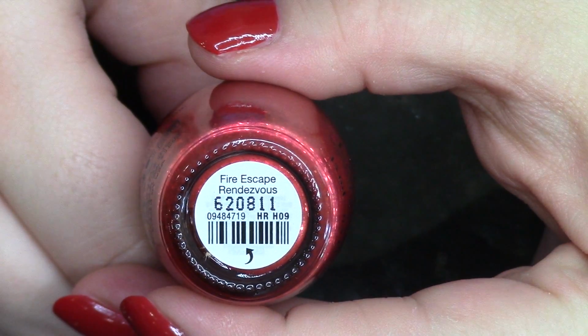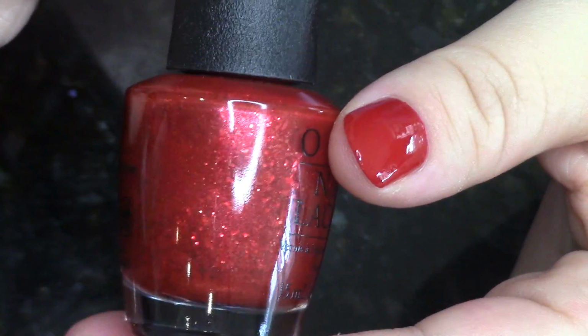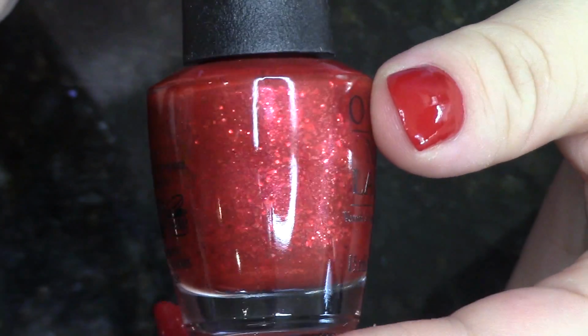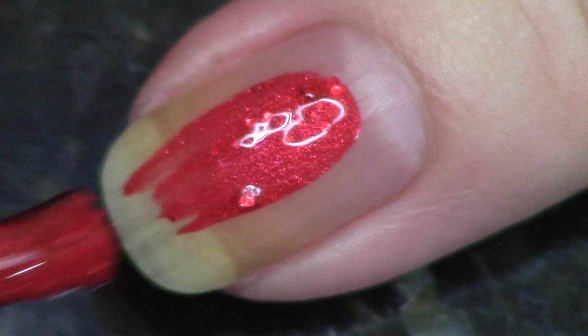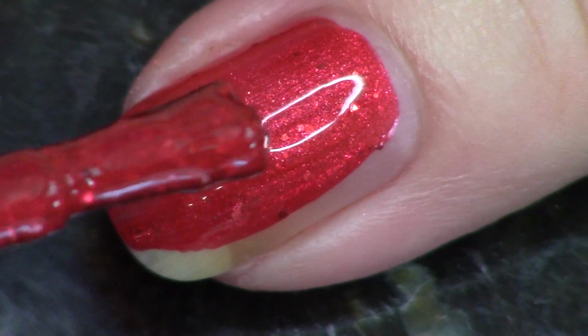This next one is a favorite for me from the collection because it's definitely something different. I don't think OPI has a polish like this in its collection, which I'm happy about because I like to see new things from them, not just repeats of what they already have. This one's called Fire Escape Rendezvous. It has a sheer enough base that you can see all the glitter shreds in here. We have silver and red glitter shreds, and silver and red micro glitters, but it's not really that sheer because I was able to get this done at 1 coat.